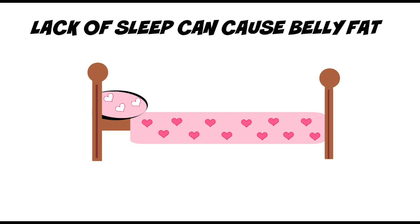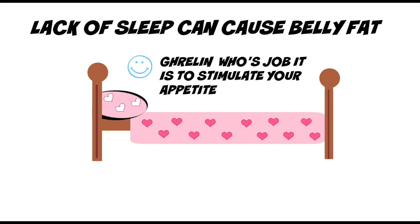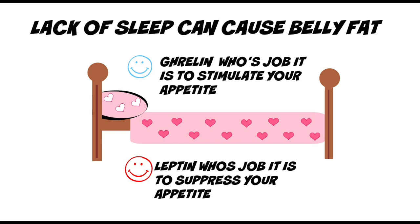And then a lack of sleep can cause belly fat. The reason being is, first of all, it slows down your metabolism the following day, so you burn fewer calories, but also it can play havoc on 2 really important hormones. First of all, we have ghrelin, I can never pronounce it, and this hormone is to stimulate your appetite. Then the second one is leptin, and this one is to suppress your appetite.